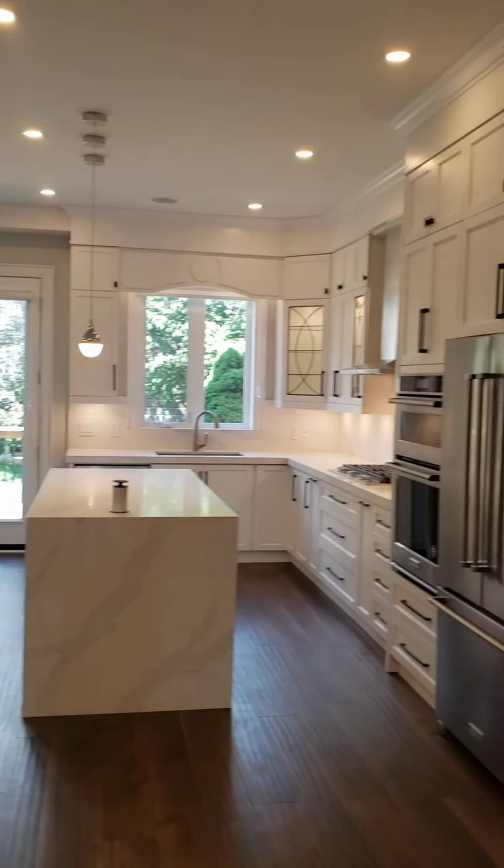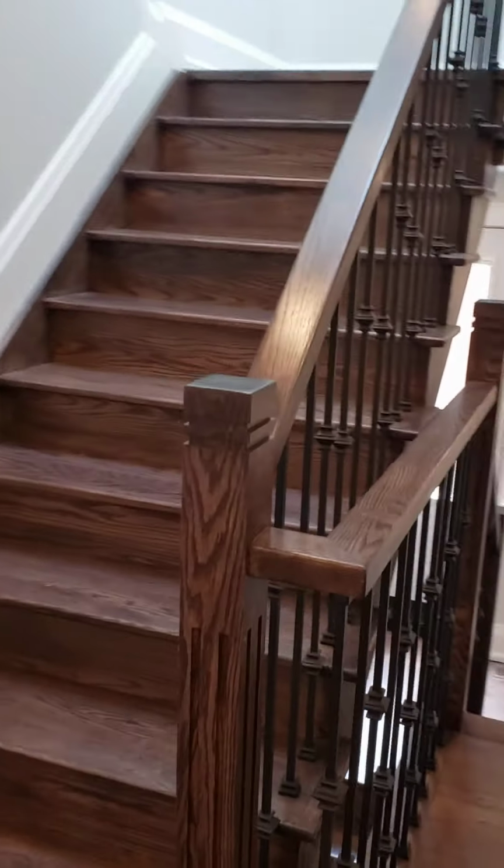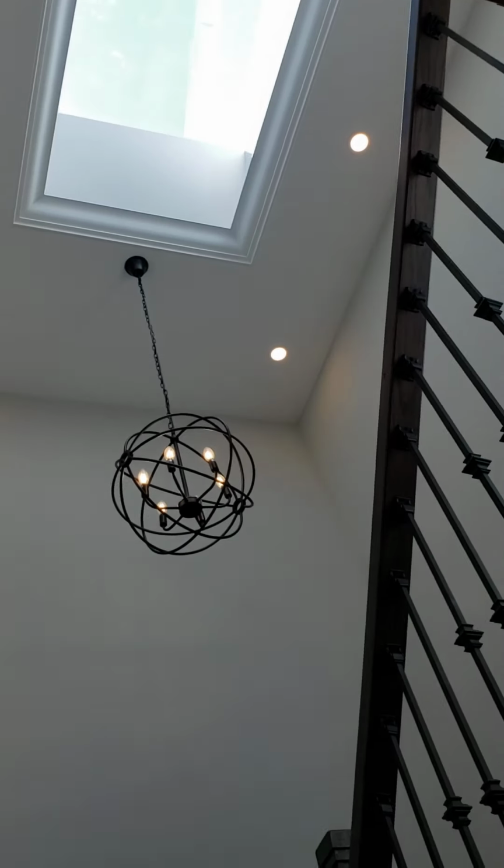This property is south-facing, so you get this gorgeous sunlight throughout the day. All upgraded light fixtures. Three different skylights in this home. Check this out.